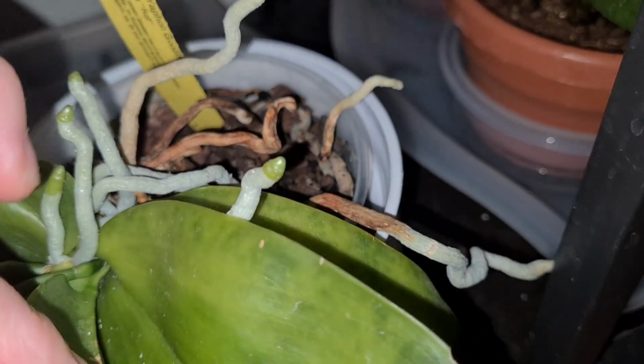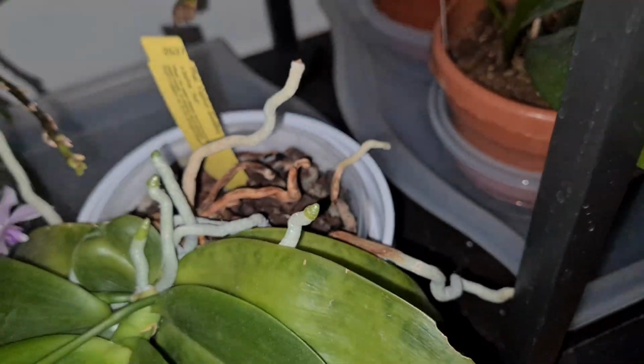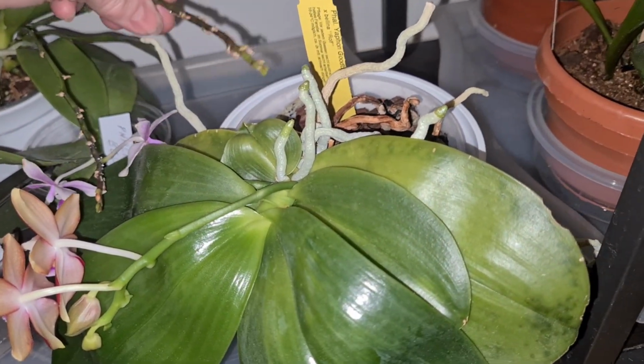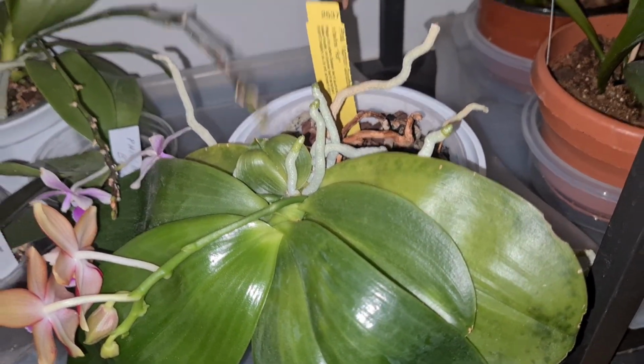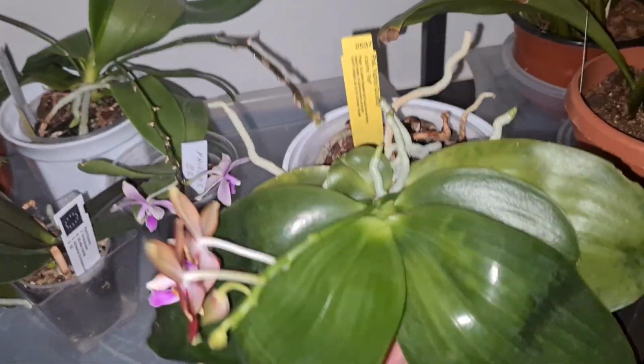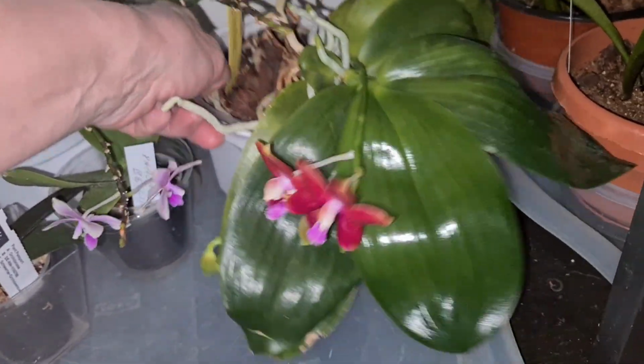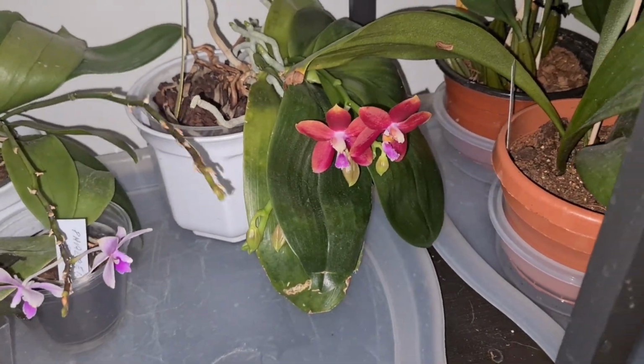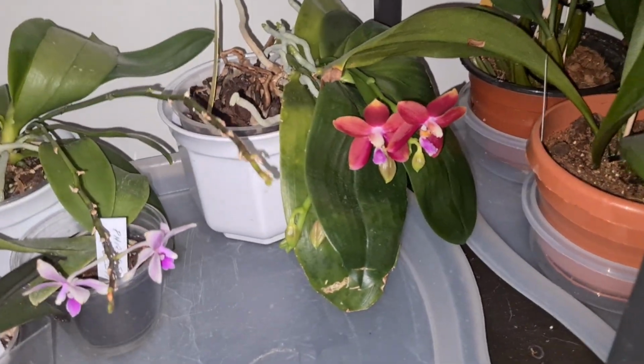And yeah, I think that's it, but it's totally fine by me. I'm happy. Now this progress is a better blooming than last time, or shall we say the first time she rebloomed for me.